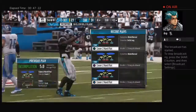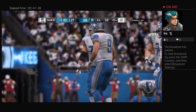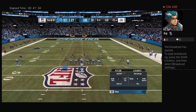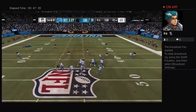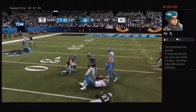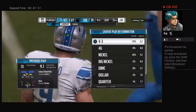Another throw on second down, and this one incomplete as well. And incomplete there. A nice hit. Jars the ball free and brings up third down. The Lions on third down, just 1 for 3 thus far. This is 3rd and 10. He's back to throw. Oh, he's got some breathing room. And he's going to get it down to the 33-yard line here. The scramble good for a nice gain of 10 yards, but still 4th down.